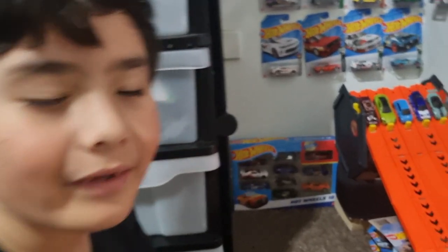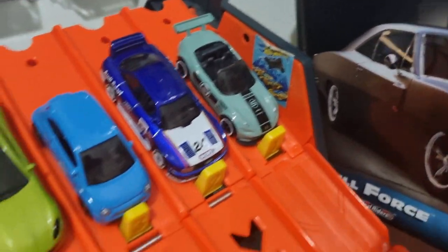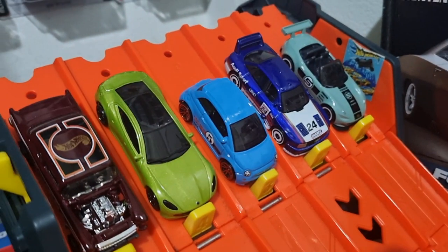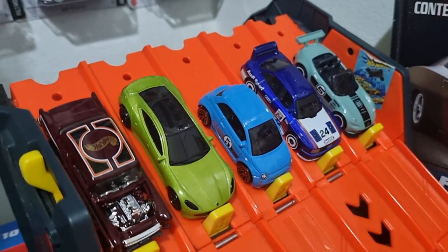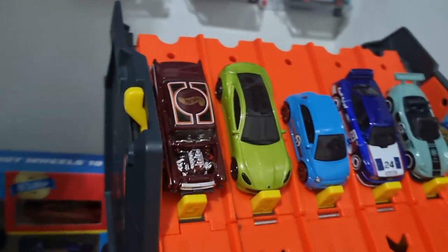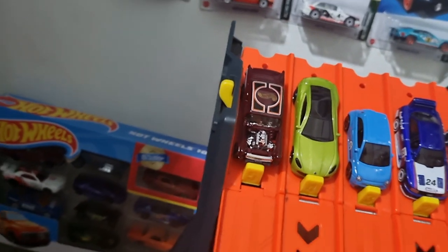Race 5, lane 1. Mazda MX-5 Miata. Lane 2. 90 Audi Sport Quattro. Lane 3, we got the Fiat 500. Such a good one. Lane 4. We got the Karma GS6. And lane 5. 55 Chevy Bel Air Gasser.